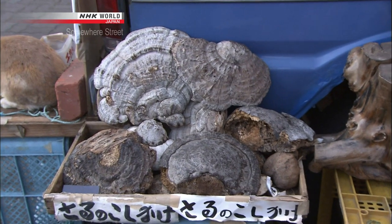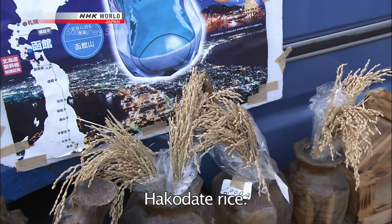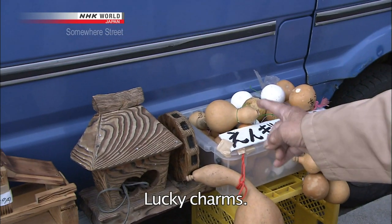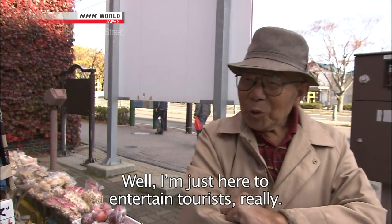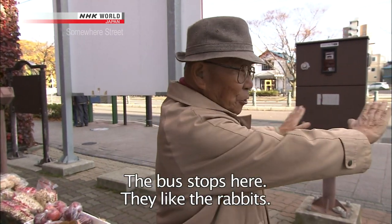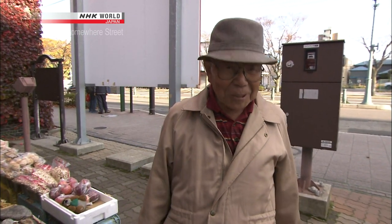Wow, what are those? Mushrooms? Oh? All of this is produced in Hakodate? Really? Made in Hakodate? Rabbits, rice, gourds? What kind of peddler are you? And you just add this other stuff, huh?